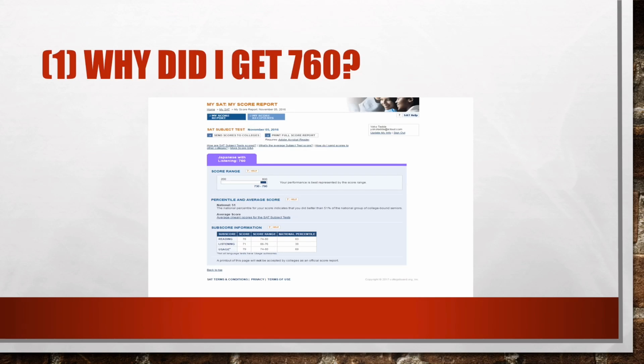All right, so please take a look at my score. What you can tell is my total score, of course, that's 760, and a score range. I'm in 730 to 790. Next to it, it says your performance is best represented by the score range. Yeah, that's the score range, 730 to 790.